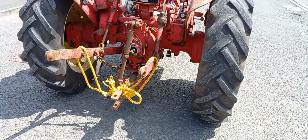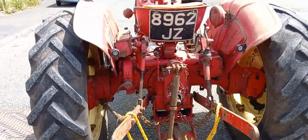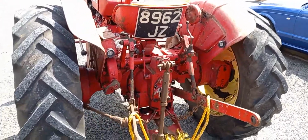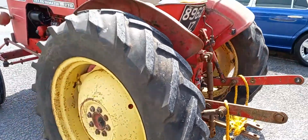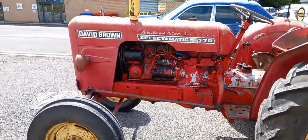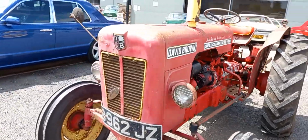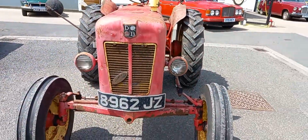We were using it earlier in the week for a little bit of towing, because we had to move it, ironically. But anyway, we thought we may as well use it because it starts on the button, and she's just a really sweet old thing. There's not a lot more you can say about it, to be honest.